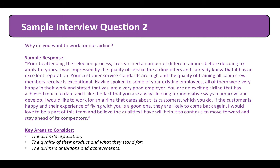Okay, so the key areas to consider: the airline's reputation, the quality of their product and what they stand for, and the airline's ambitions and achievements.